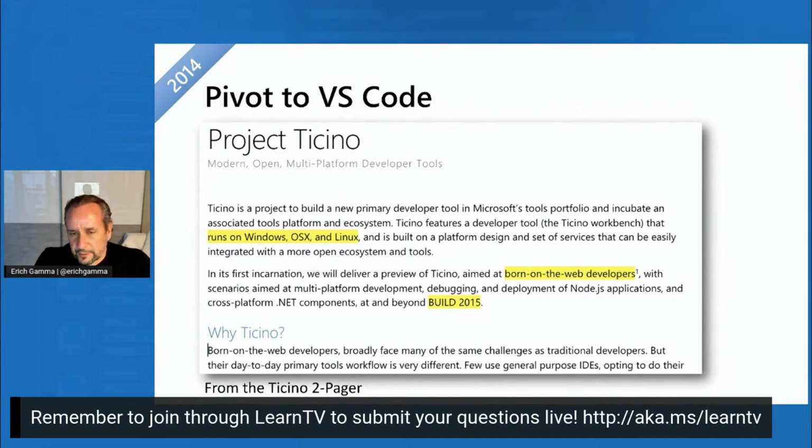So what we did based on that, given desire, we said we want to build a tool that is cross-platform and it targets born-on-the-web developers, right? And these born-on-the-web developers, they use many languages, many tools, many different runtimes, so we want to be attractive to them. The challenge is, we said we want to also have it done by 2015. We were very conference-driven initially, right? For each conference, also as a startup, we'd like to get some visibility, right? And Build was the most visible conference, and that's why we were shooting for that.